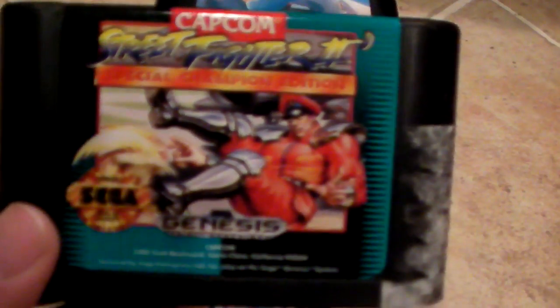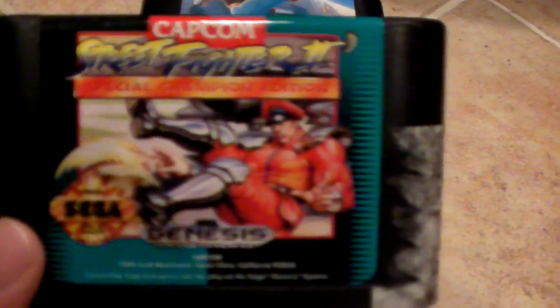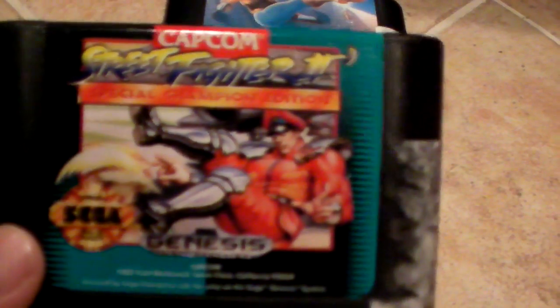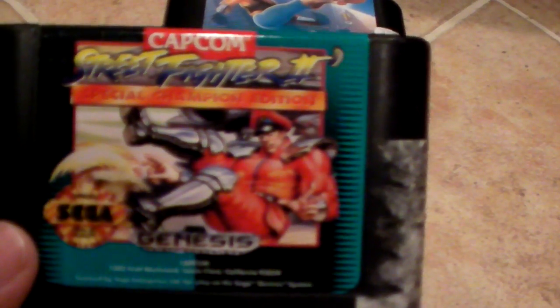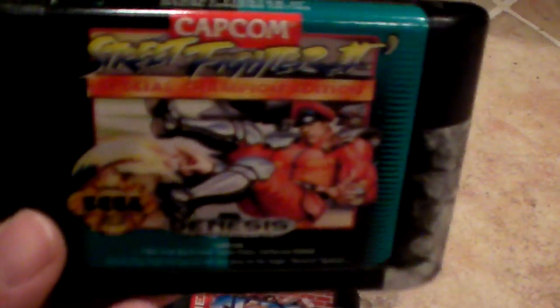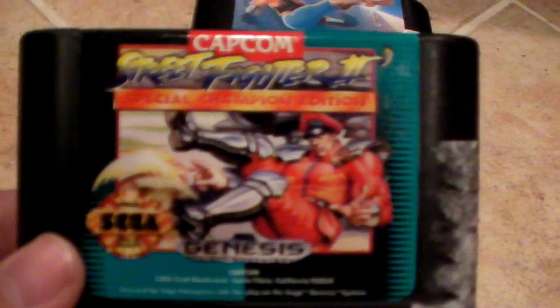Street Fighter 2 Championship Edition. So the Super Nintendo got World Warrior, which was the first incarnation of Street Fighter 2. And the Genesis was able to get the Championship Edition exclusivity, which had the M. Bison character and Sagat, Vega, and Balrog all playable. Whereas in the Super Nintendo World Warrior, they were just the bosses. So, that was a big deal for the Genesis.